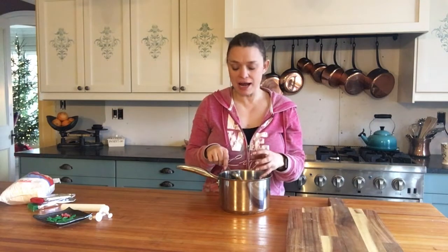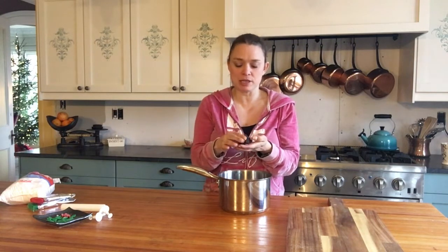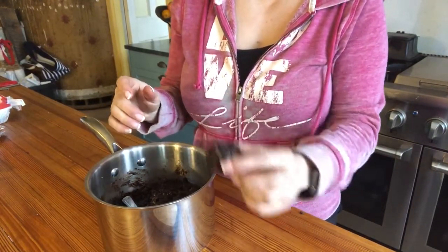So now the mixture has been cooling a little bit in the fridge. It's a little bit more set, so it's easier to take. I just use a teaspoon and I just take some out and I'm going to roll it into a ball so it looks kind of like a Christmas pudding shape. So you can see here that I'm just going to roll it in my hands.